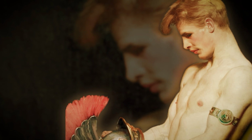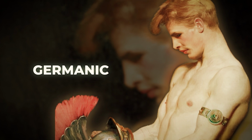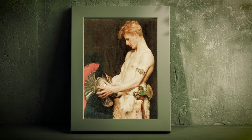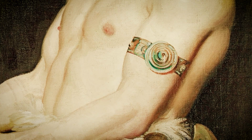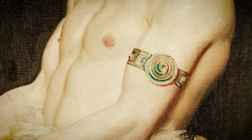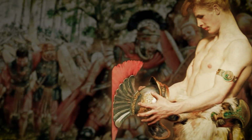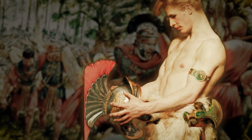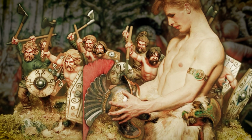Yet his pale skin and blonde hair explicitly mark him as Germanic, creating a fascinating tension between classical artistic conventions and ethnic identity. The decorative elements in the painting carry their own symbolic weight. The warrior's turquoise armbands are particularly significant. They demonstrate that Germanic peoples possessed their own sophisticated material culture and aesthetic sensibilities. This detail subtly challenges the Roman narrative of Germanic tribes as culturally primitive, suggesting instead a different kind of civilization with its own values and artistic expressions.